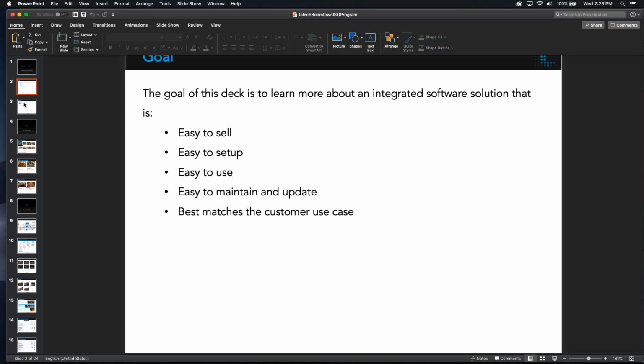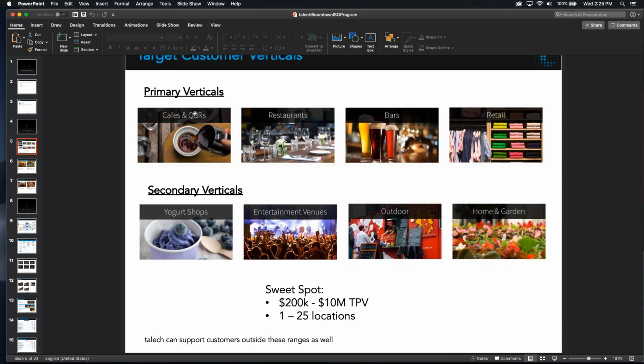So just dropping down here, some of the verticals that we cover. Our primary verticals are going to be cafes and QSRs, restaurants, bars, and retail. You were going through some of the stuff with the tabs that we were just looking at with Rocket Tab, and we can do tabs in a pre-auth option in our system as well. So we have that ability. Obviously, we can cover cafes, and quick serve restaurants are a great business for us. We really fit nicely in there.